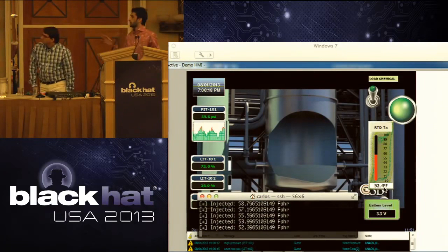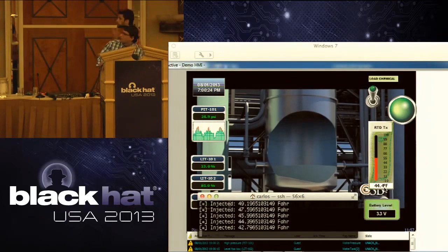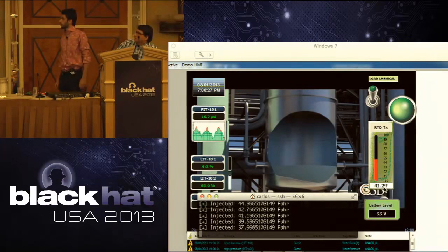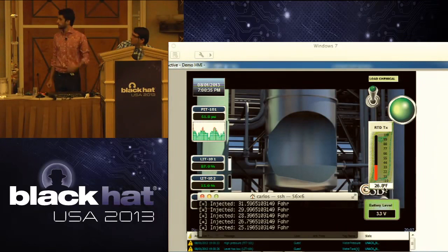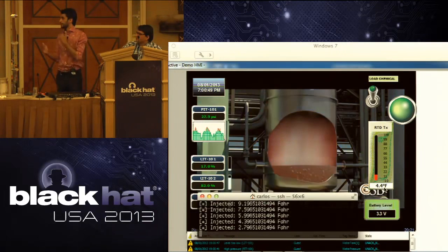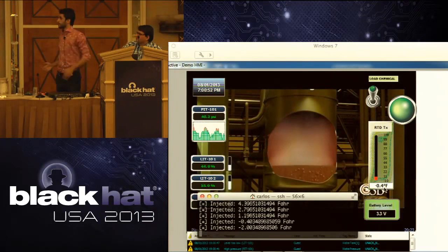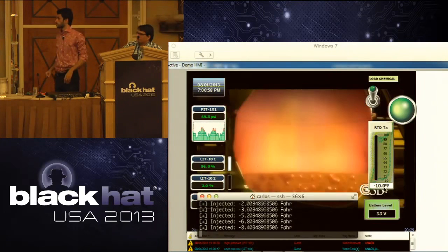So when a level is hit, we show in the thermometer that the temperature is going down, getting colder, but actually the physical one is getting really hot, as you can see. You see it's getting hotter? Yeah. That's because the process tends to hide the temperature, so it can stabilize the reading. So it starts warming up until it explodes.